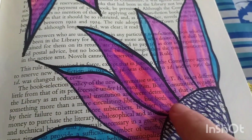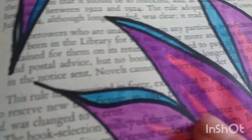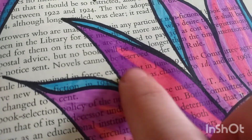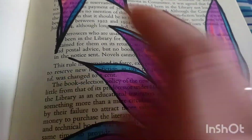1 coat, 2 coats. If you are building the color, I don't know if you can see. Let me try and go in closer. If you try and build on the color and it's still wet, it ends up making this type of bobbling. It almost damages the paper.